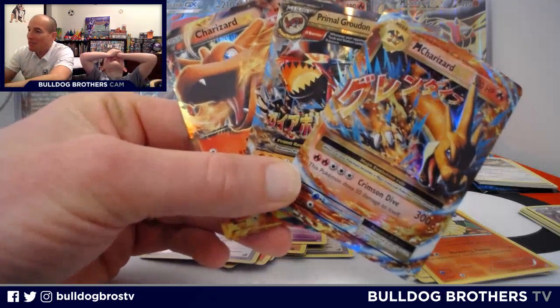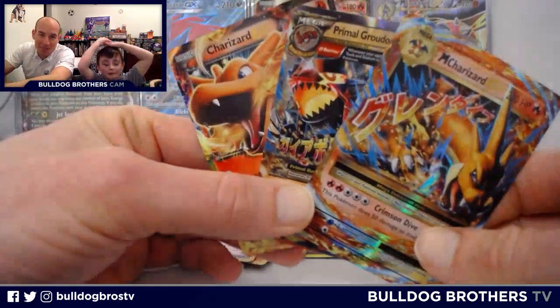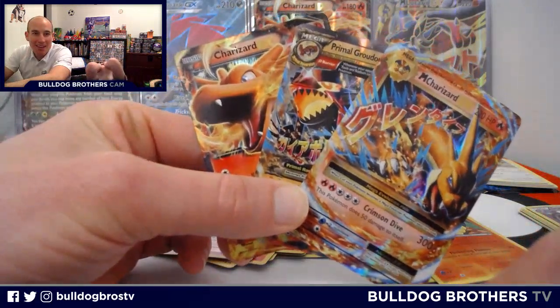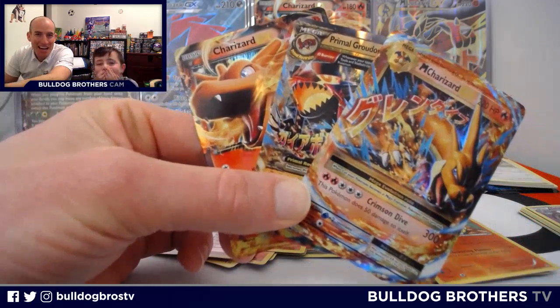And I wasn't sure if we were going to find it, because we don't open that many Evolutions packs. But boy. He's freaking out, folks. Let's just enjoy this moment right here. This is crazy. Oh my gosh. Hey, congratulations, my little bulldog brother. Whew! Dude is lucky tonight. We finally pulled it! I'm excited! Well, those are two Mega EXs. This has been a lot of Mega fun.